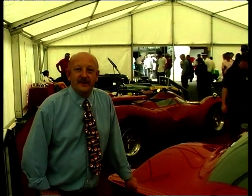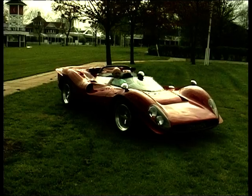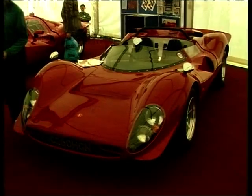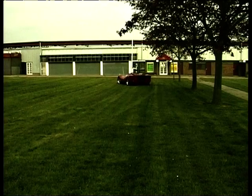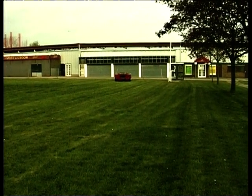The car here is powered by an American Chevrolet engine, 5.7 litres, 350 brake horsepower. It's fiberglass, it's very light, very fast, and it handles as well as the originals. It can be purchased for around £30,000 from the factory, or you can build one yourself for around 20.